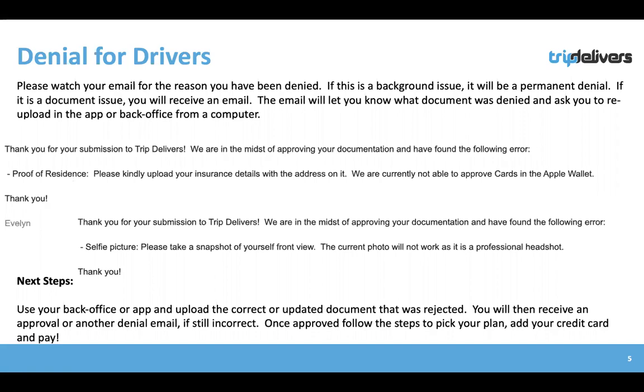And then we also are not able to approve cards from the e-wallet. So if you hold your insurance card in your e-wallet, we do need a download of that. It can't just be a screenshot from your Apple Wallet.